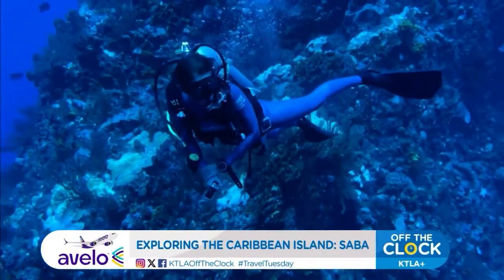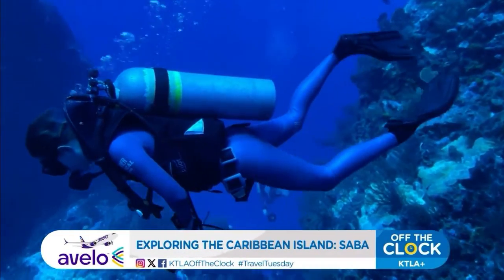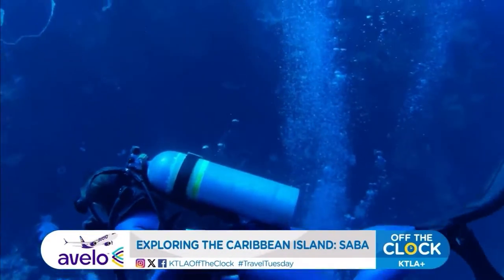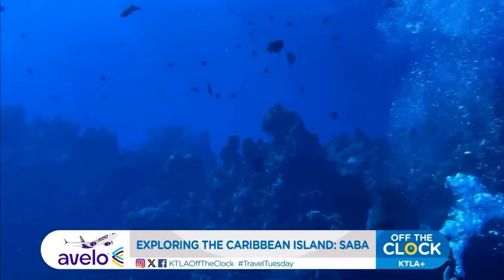And then the Saba Bank is also a hope spot. So it is spectacular diving. You can see how clear the water is there. I was actually checking my GoPro. I'm like, is it actually really this clear? Stunning, stunning biomass there. You see all the fish.